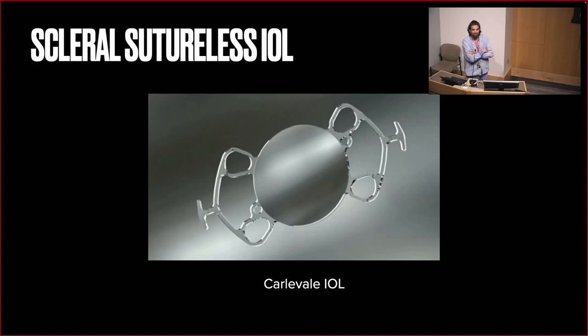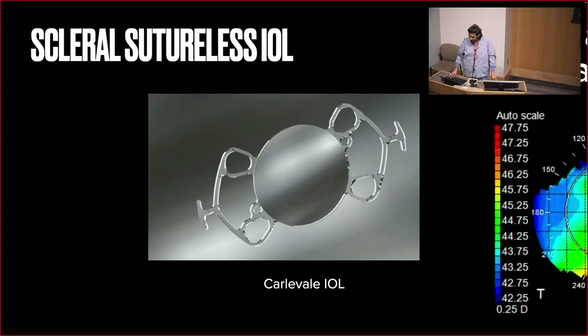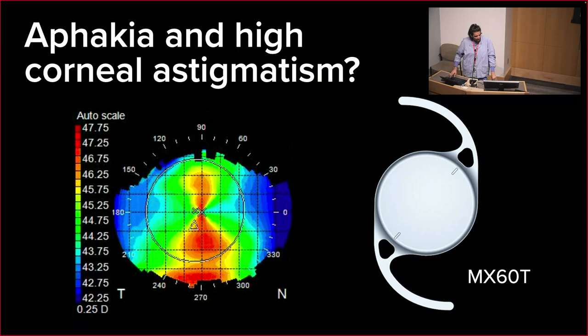There are alternatives not available in North America, like the Carlevale lens, which is a hydrophilic, not hydrophobic, lens designed with special posts. It can be an all-in-one-piece lens used with a similar approach without having to pass any sutures. There are situations like this where we have a patient with a high degree of astigmatism and aphakia. There are a variety of different lenses that can be used.